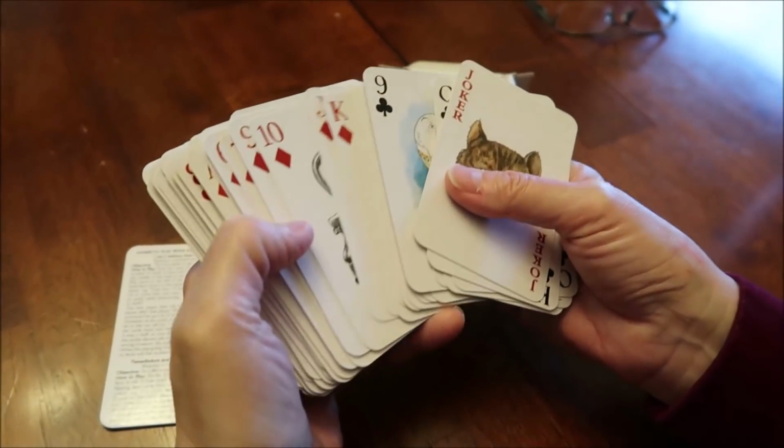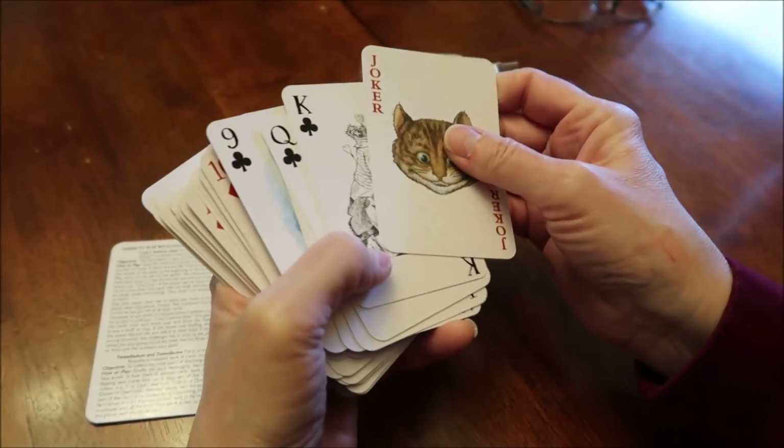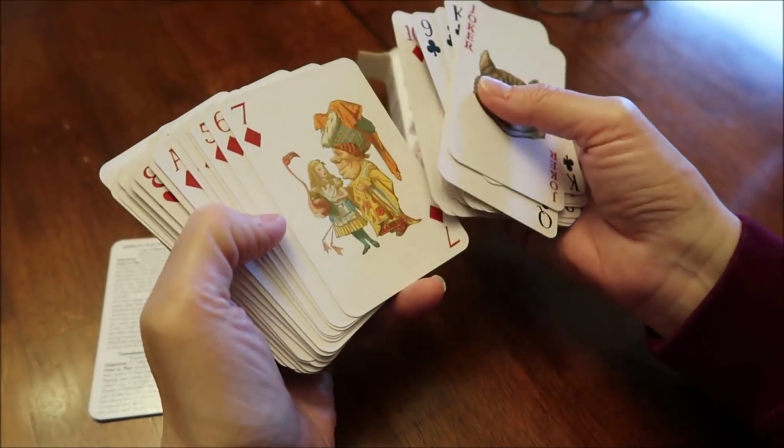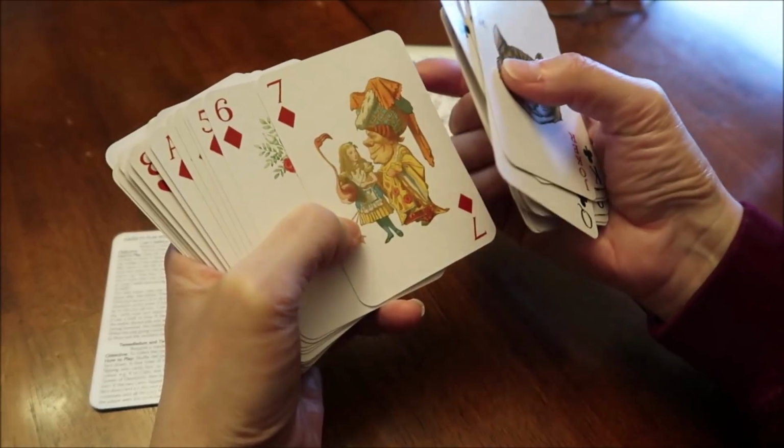It only comes with one joker. That's weird. The ones we play with have two. We always play with two jokers. But this is very, very nice.